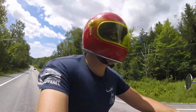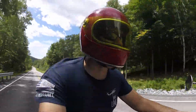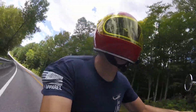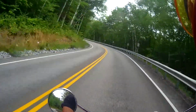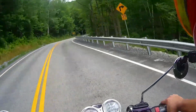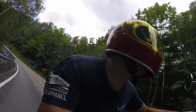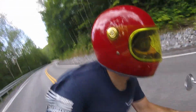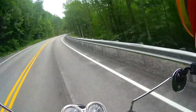So it sounds really good. I love the way it sounds. People can say you go two ways with a 2-to-2. They either sound horrific or they love it. I love it. I am not grinding any hardware, as you can tell. Ground clearance is good. There you go, baby. Find that power. Come on.